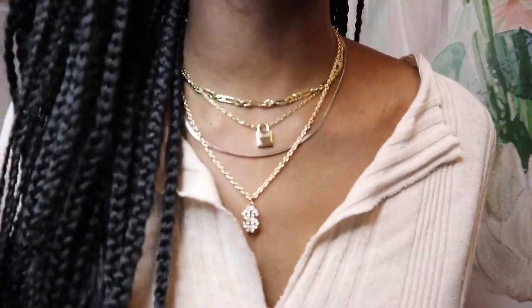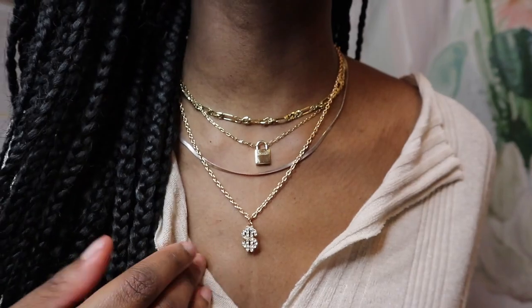Let's get into it. All right, first things first, I wanna talk about the jewelry that I got. This little braid is kinda blowing me, y'all, but first things first, I'm gonna talk about the jewelry that I got. So first, I have on this necklace, the little money sign necklace, y'all, from Shein, and it is literally my favorite necklace. Like, I'm obsessed, okay? Very much obsessed. I love it.